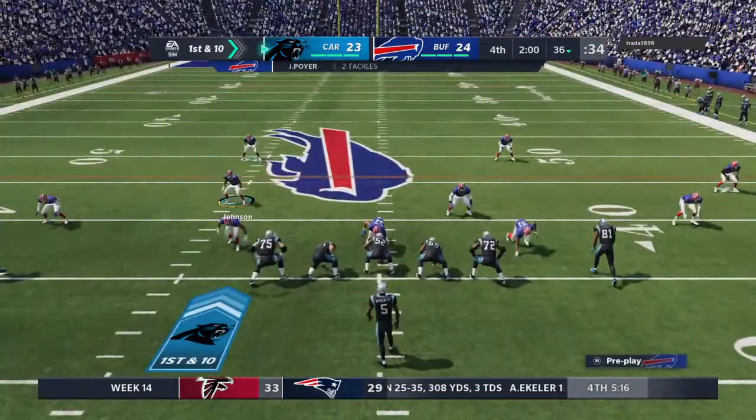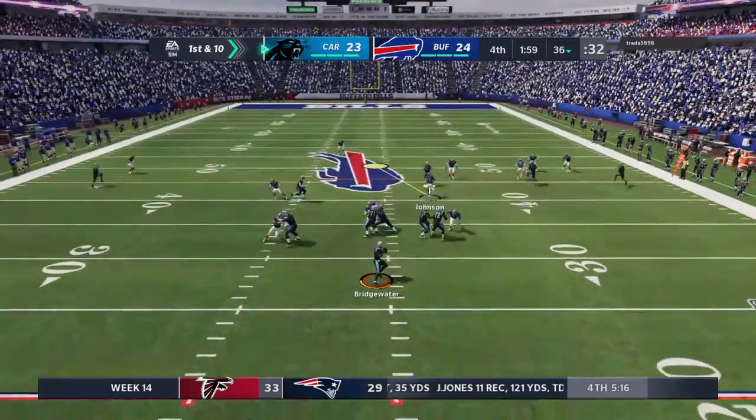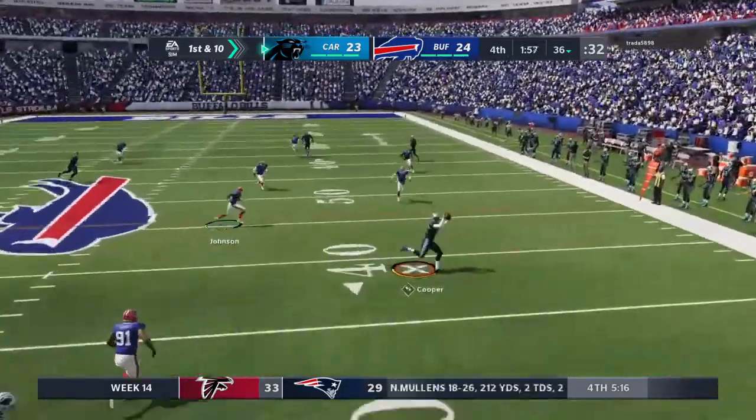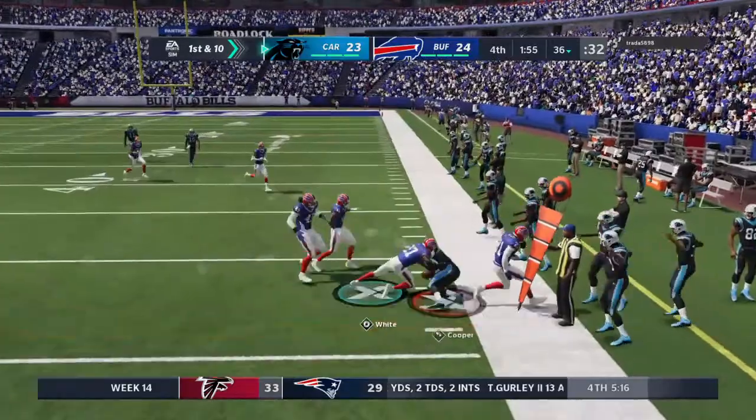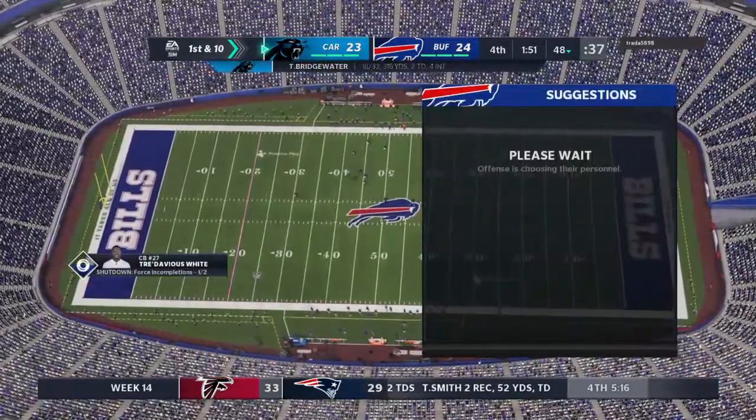I think it does, depending on why the interception was thrown. Sometimes it's just a matter of the defense made a great play, so you continue to come back. But if it's on you, if the offense just doesn't have the confidence, if they're a little bit shaky, maybe try and take the pressure off and run the ball a little bit.